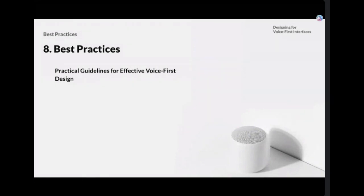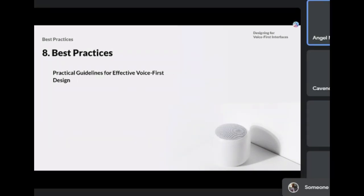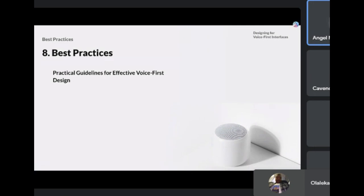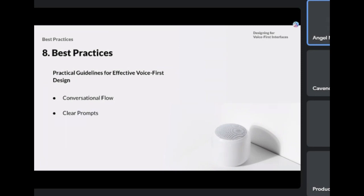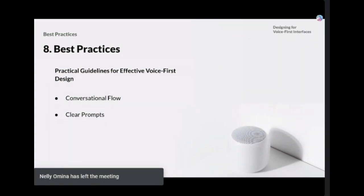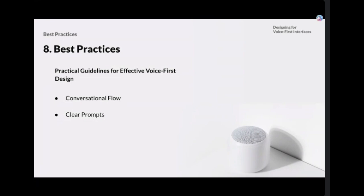But when it comes to VFI, what are the best practices, the practical guidelines for effective voice first design, right? So when creating a voice first design, there are considerations and practical guidelines to follow. Number one, we have conversational flow, which is basically to craft natural, user friendly conversations that mimic human interactions. We have clear prompts, and this is basically to provide concise and clear prompts, guiding users through interactions, right? Concise language that aligns with the user's expectation and basically avoiding jargon and complex phrases to ensure effortless understanding.